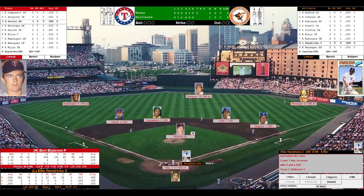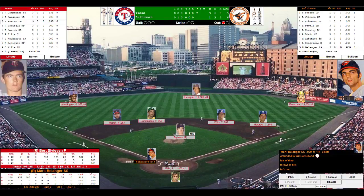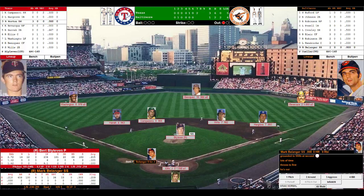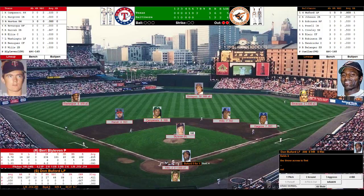Due up for the 1970 Baltimore Orioles: Hendricks the catcher, Belanger the shortstop, and then the top of the order switch hitter, Don Buford. Hendricks is 0 for 2 against Blyleven. Ellis, who hit the home run to put the Rangers ahead, flashes the signs. Here's the pitch by Blyleven. That's grounded to Wills. He goes to Hargrove, out number 1. Mark Belanger, the light-hitting Orioles shortstop, comes to the plate. He's 0 for 2 against Blyleven. But Blyleven is working quickly. Here's the pitch to Belanger, and he grounds it to Campaneris, who throws to Hargrove for out number 2.